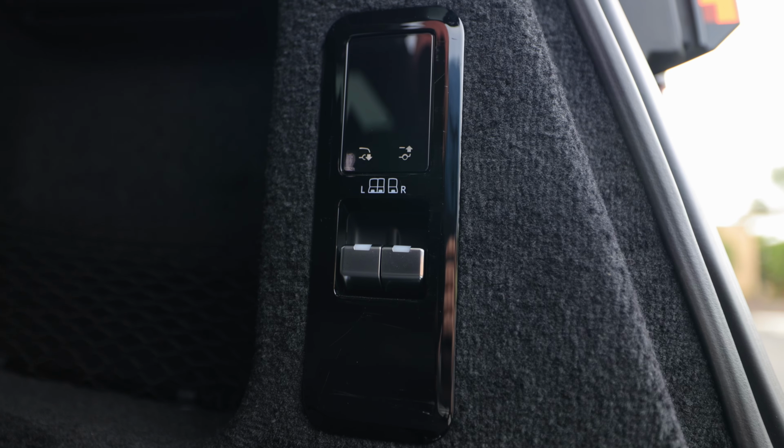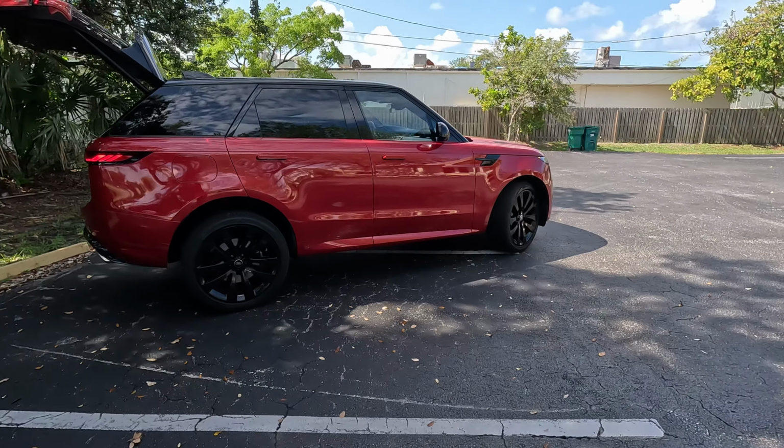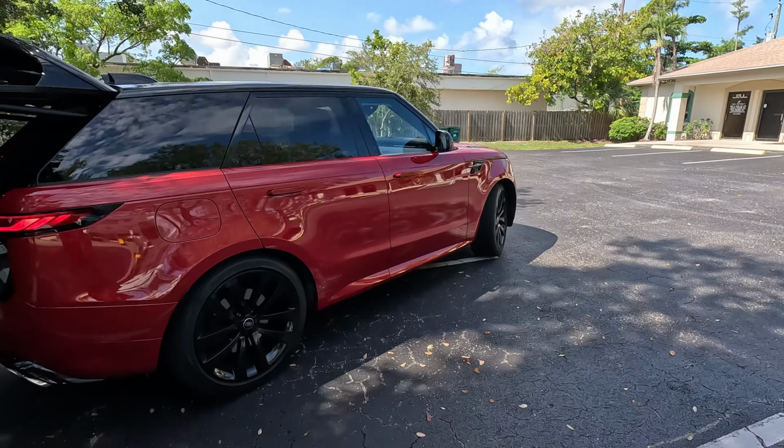You also can control the ride height from the back. I just pumped it all the way up and I want to give you guys an idea of what it looks like here. Much more ground clearance from the back end now. And let's close this while we're at it so you guys get an idea with it slammed in the back.